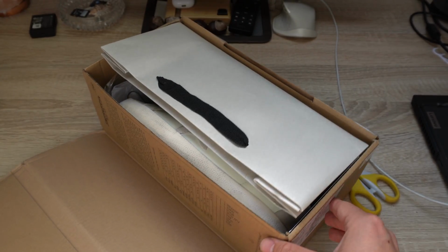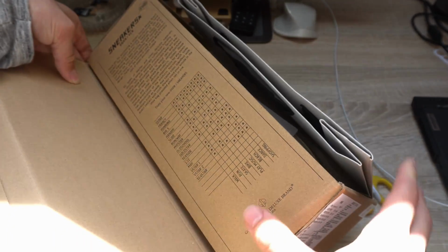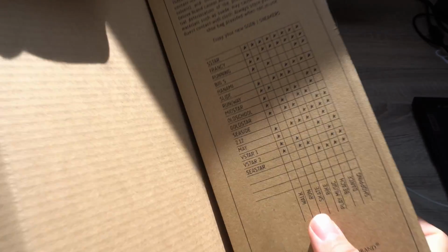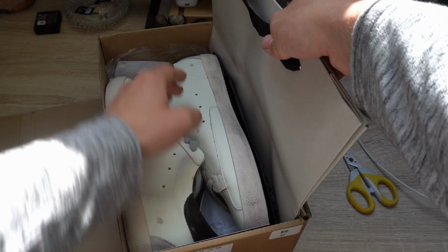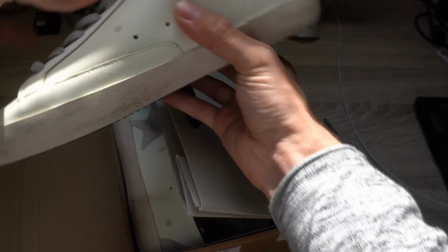And they do open this way. You've got yourself the description of the shoes like this. Enjoy your new Golden Goose. And here we have them guys. Let's take a look at the Golden Goose shoes.